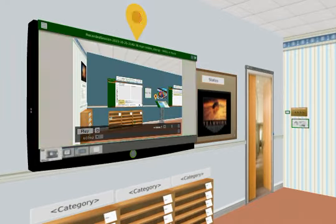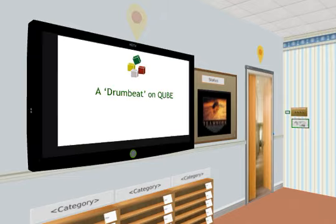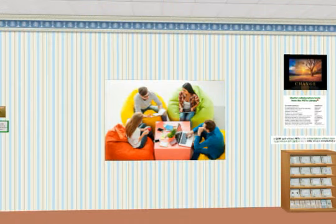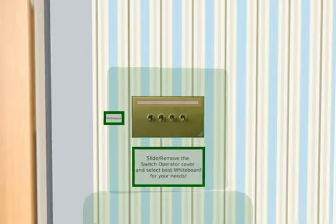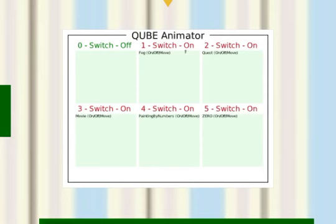There you go. So that's me recording something I've played, and this is a great screen for doing presentations and so on. Over in this corner here is the most crucial part, which is where the whiteboards are. You're going to say no whiteboards there. Well, there are, but you have to come back to this switch operator and you have to slide it out of the way, and then you can get to the different whiteboards.